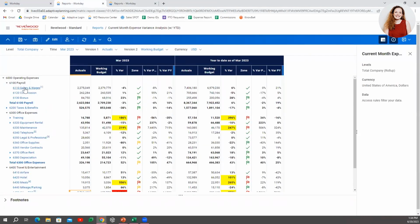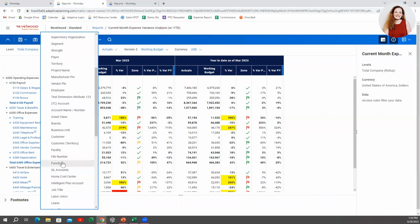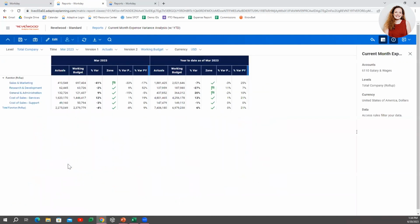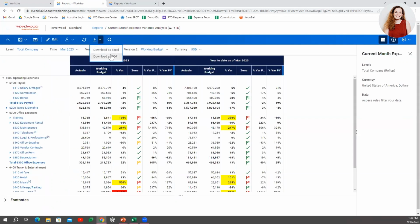And then you do also have that option to click on any of the accounts and drill down into any dimension you have in the system. I have a lot in here. You absolutely do not have to have this many. This is just highlighting that you also get an unlimited number of dimensions to slice and dice between. But I can go ahead and look at salary and wages by function. And without having to go through the process of building out a new report, just with a click, I'm getting a different view of my salary and wages account. So you can download these as Excel and PDF as well, if you'd like to distribute them that way. Although you do get up to 1,000 view-only users with your Workday Adaptive Planning license or software subscription. So most people should just be able to come in here and drill down themselves.